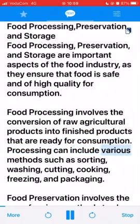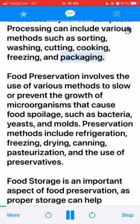Processing can include various methods such as sorting, washing, cutting, cooking, freezing, and packaging. Food preservation involves the use of various methods to slow or prevent the growth of microorganisms that cause food spoilage, such as bacteria, yeasts, and molds. Preservation methods include refrigeration, freezing, drying, canning, pasteurization, and the use of preservatives.